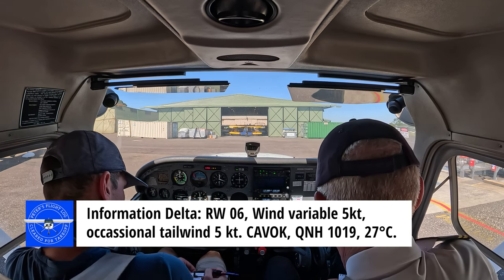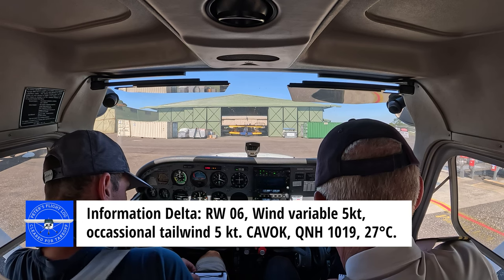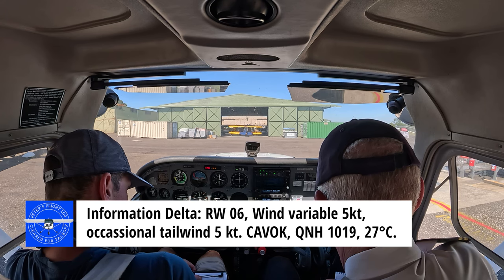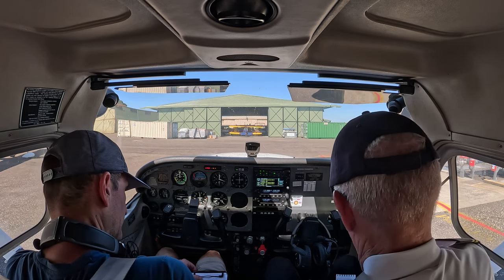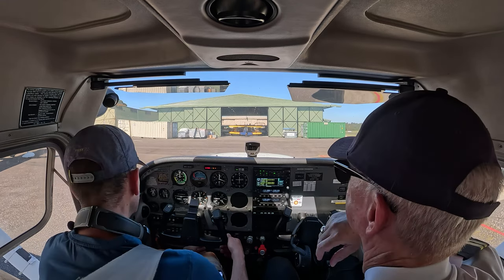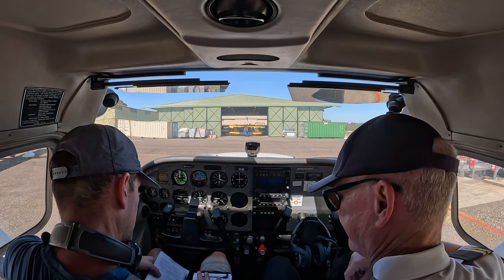Camden Terminal Information Delta. Runway 06. Wind variable 5 knots. Occasional tailwind 5 knots. Cloud okay. Temperature 27, QNH 1019. On first contact with Camden Tower or Ground, notify receipt of information Delta.